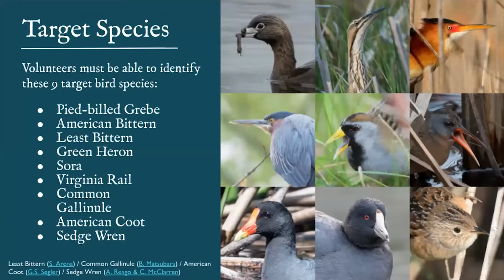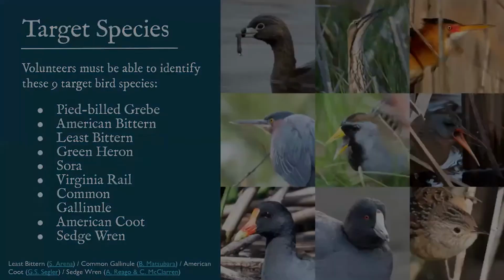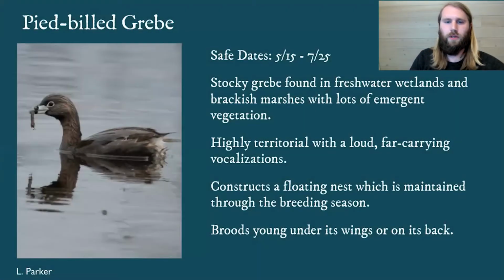So there are 9 target species in this project. These are the 9. It doesn't mean that these are the only species you'll encounter, but these are the ones that we're looking for specifically. Some of these species are more conspicuous, others are difficult to spot, or you're likely not to see them at all. So it's important that you're familiar with and able to identify these 9 species by sight or by sound. We'll go through and talk about each one, and I will have recordings for you of each.